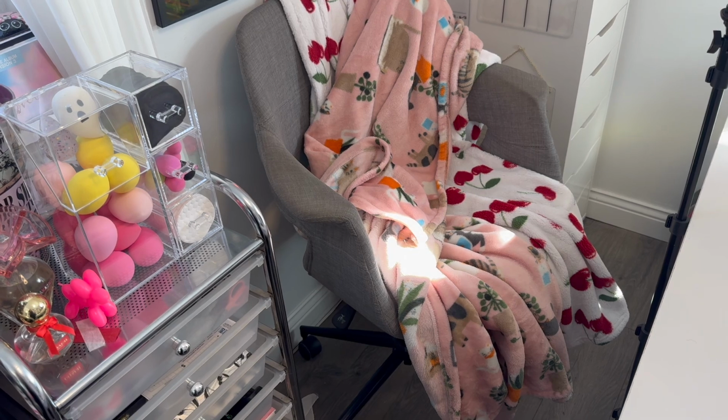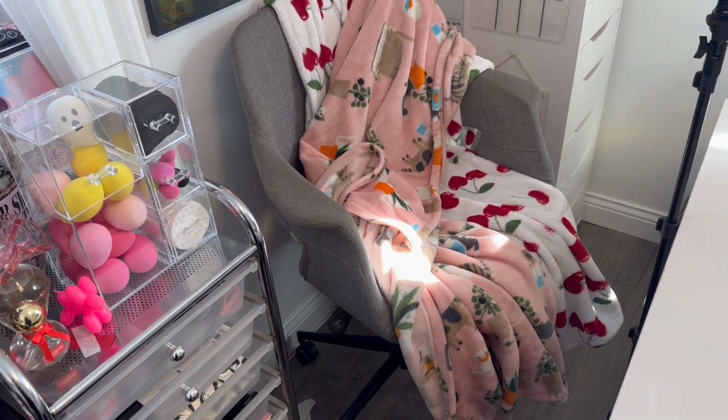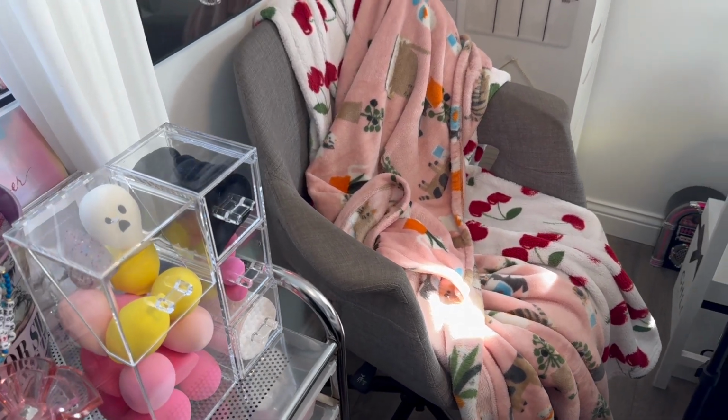I also have this chair. I'm really, really hoping and praying. I put a new chair for my office on my wedding registry and my bridal shower is in June. So I'm hoping this chair can go because it's not comfortable and it's getting kind of nasty.